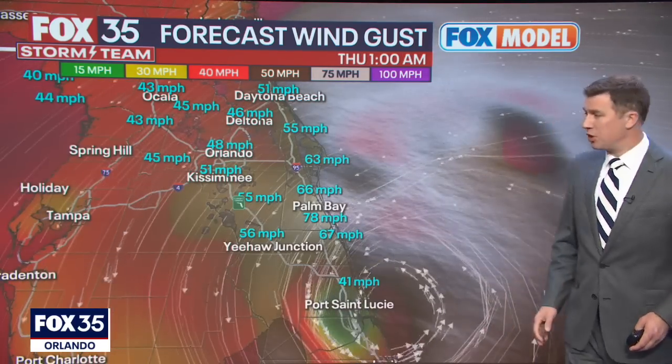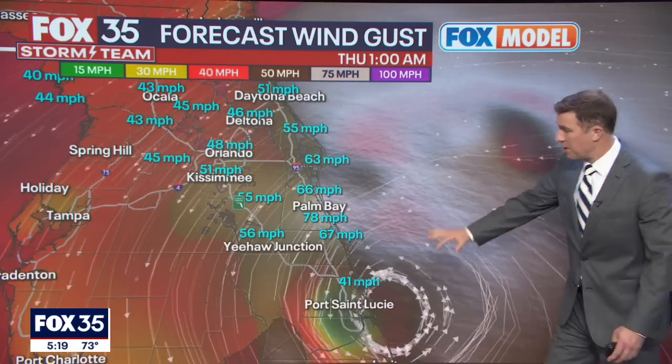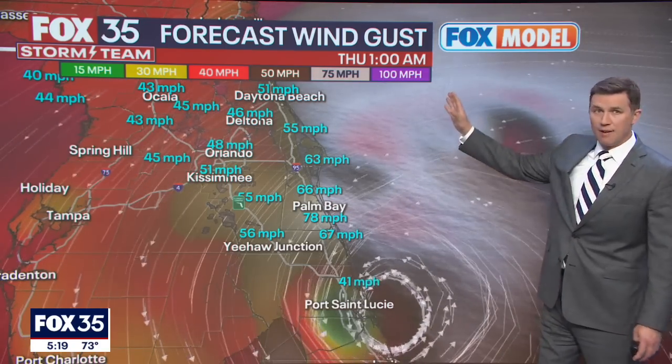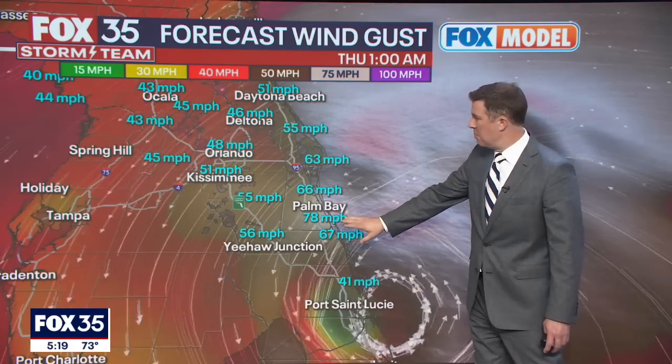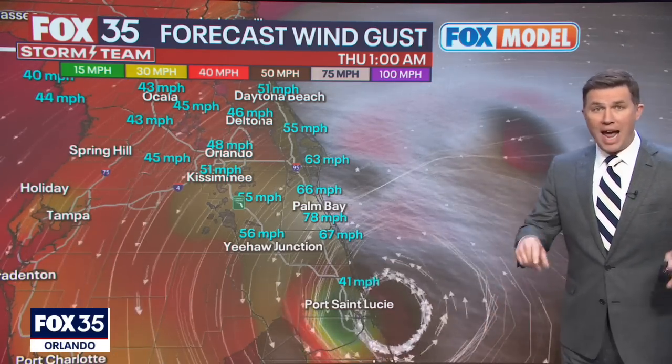Here's the latest Fox model. This has done so well with Ian. It was one of the first models to call for it to make that turn a little bit earlier than expected. And this has also been one of the first models to take it farther north than the earlier projections. Well, this is forecasting a landfall late Wednesday night with winds about 80 miles an hour in Palm Bay, Grand Valkaria, the Micco area, and winds about 40 to 50 in Orlando. This is going to be overnight tomorrow night.